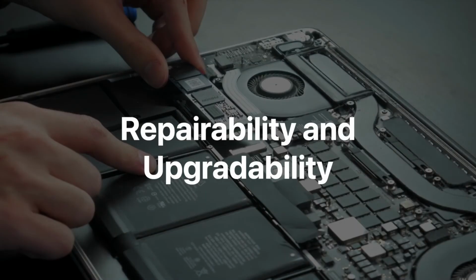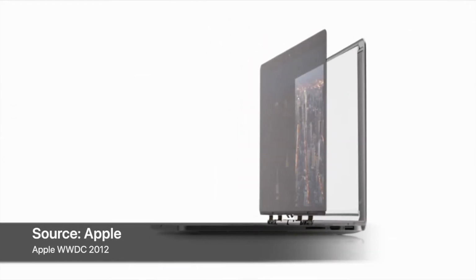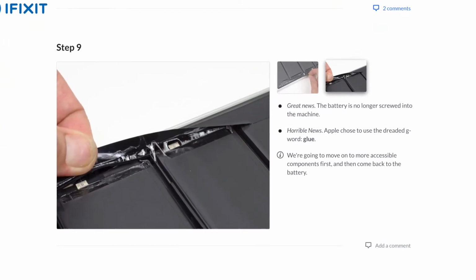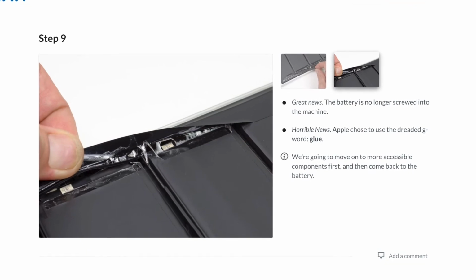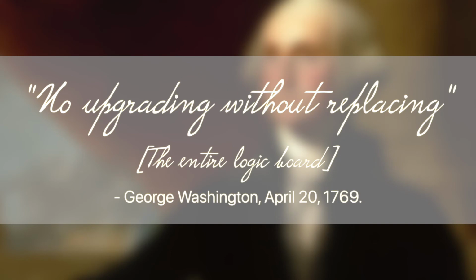Now I'll just spend a short amount of time talking about repairability and upgradability, and it's not great. If you want to replace the display, you'll have to pay a lot of money because the display assembly is fused together and laminated together, so you have to replace the entire top lid if your screen cracks, hence making a replacement so expensive. The battery is glued down, which makes it near impossible to replace without replacing the entire top case, and the RAM is soldered down to the logic board too. So as George Washington said hundreds of years ago, no upgrading without replacing.